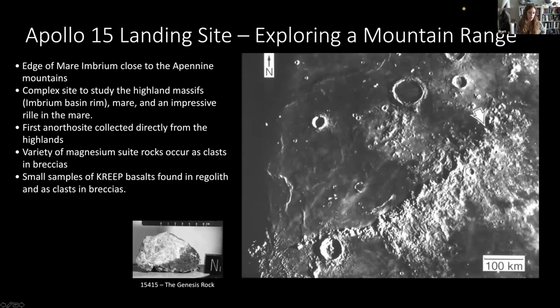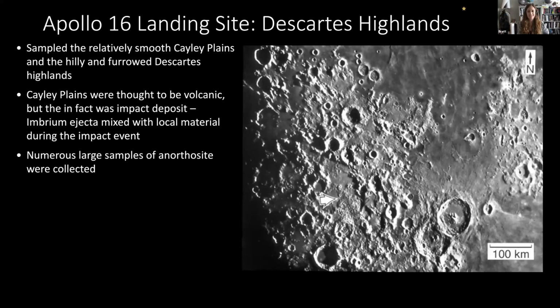And you can see what is known as the Genesis Rock, 15415. They were looking for that oldest piece of the lunar crust to really confirm this magma ocean and understand the dates, the earliest timing of the formation of the moon's crust. There's also a variety of different more evolved lithologies that are found as just little pieces and clasts within the regolith and within breccias. And I'll go through those different types of rocks in some detail. Not exhaustive detail, but in some detail.